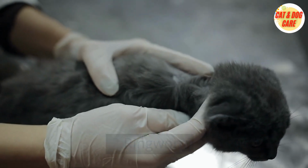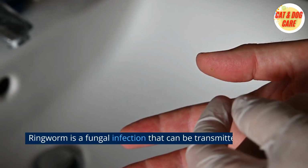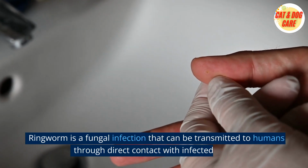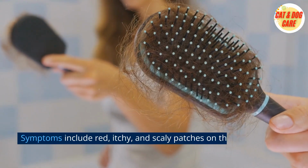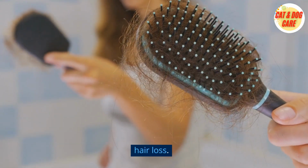2. Ringworm. Ringworm is a fungal infection that can be transmitted to humans through direct contact with infected cats. Symptoms include red, itchy, and scaly patches on the skin, as well as hair loss.